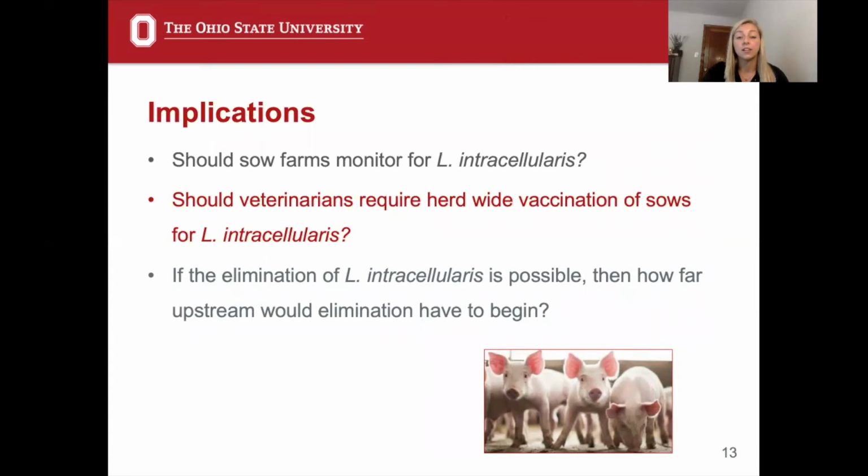Additionally, should veterinarians require herd-wide vaccination of sows for Lasagna? And lastly, if the elimination of Lasagna is possible, then how far upstream would elimination have to begin? Like I said earlier, all 3 of these sow farms were supplied by different multiplication herds. So if we can find it on our sow farms, would we be able to find it at our multiplication farms?